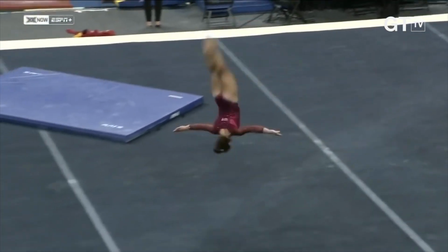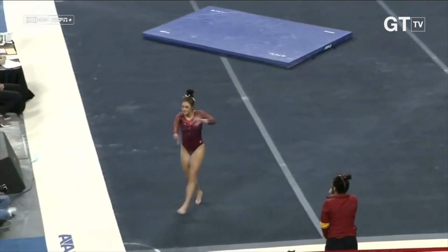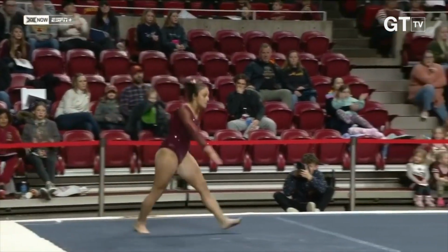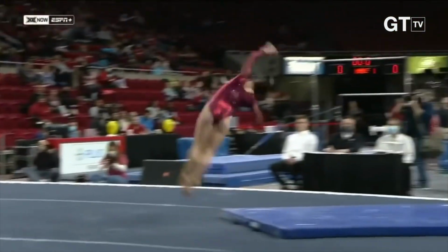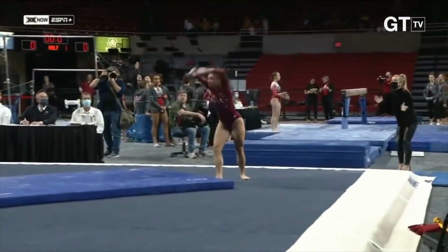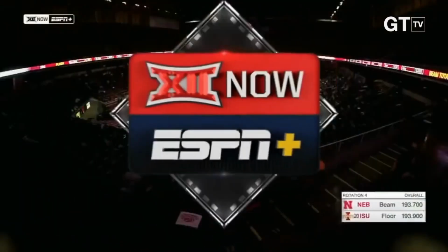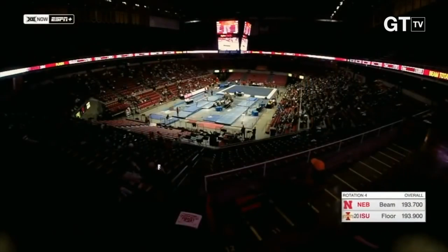Here's another look at the front handspring layout. Front full into that jump, just kept going. Last pass, Rudy into a layout step out. That does it for the events inside Hilton Coliseum.